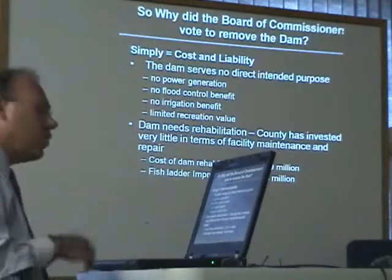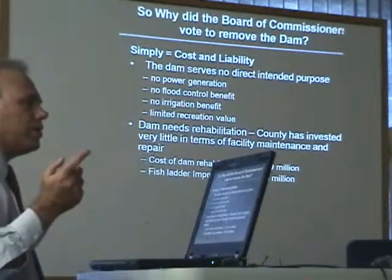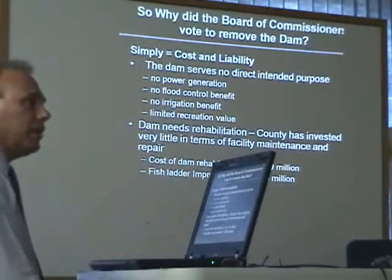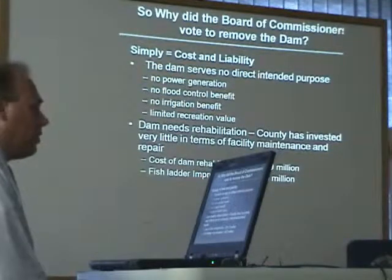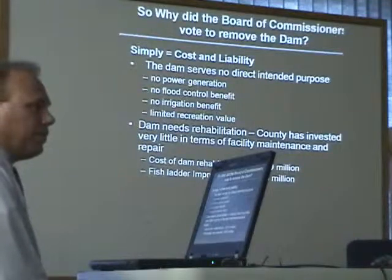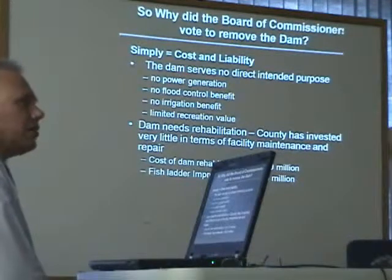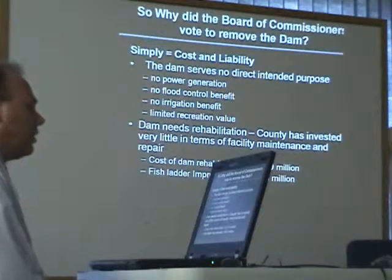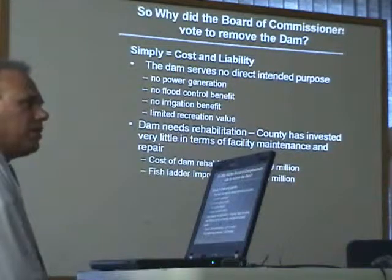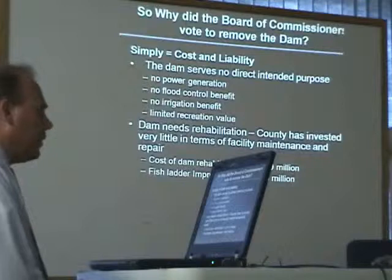This dam serves no direct intended purpose. It's a spillover dam. Every drop of water that enters the dam above the dam goes over the top of the dam. So you cannot use it for flood control, and it provides no flood control for the river at all. It does not provide any power generation. It hasn't done so since 1972. And it's not a facility that's used for irrigation. There's no irrigation ditches or irrigation facilities coming off of it. Now, the biggest benefit is there are some limited recreation values that are behind the dam, but other than that, it doesn't serve any of its intended purpose.